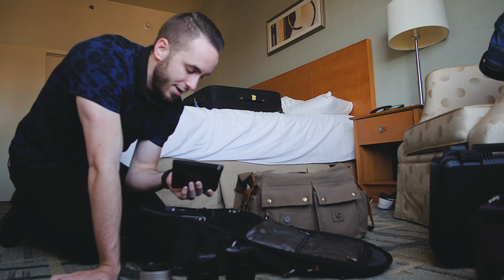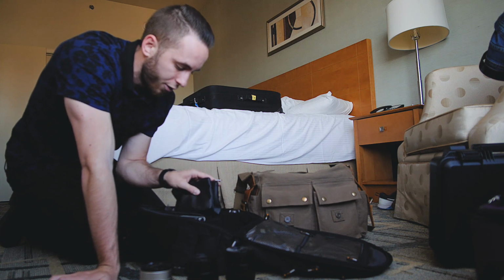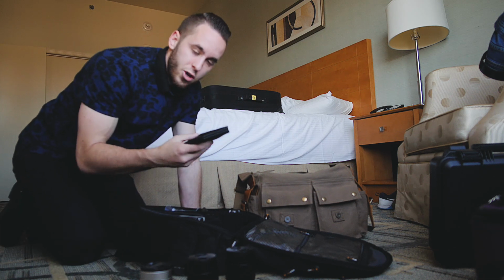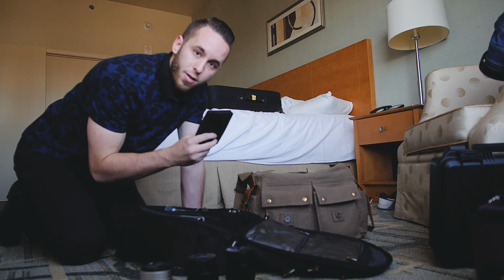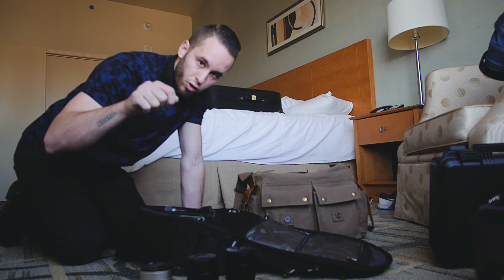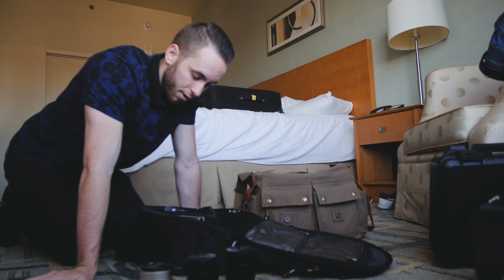For our lavs, we got DR10L Tascams, 2 of them. Tyler also has one, so we have 3. They're really good, very affordable, only $200. You get the mic and the recorder. So we mic one on the officiant, we mic one on the groom, and then we'll always drape one over a speaker just in case one of our audio pieces fail.